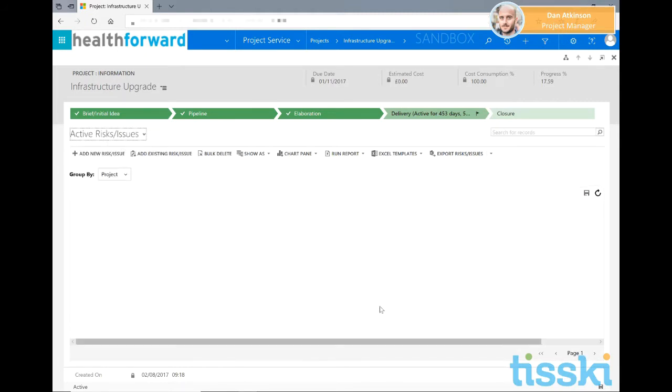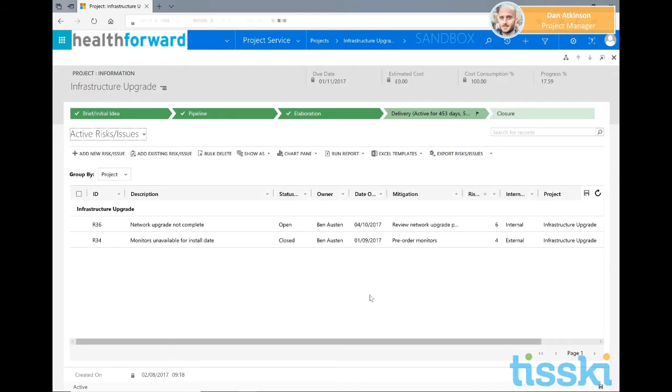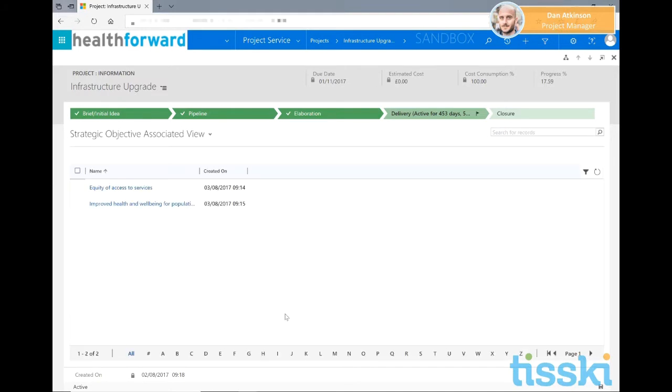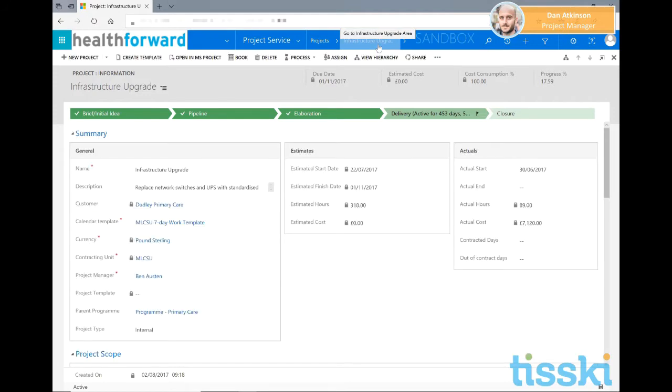So again, similar to how we saw the high-level risks and issues across the whole organisation, we can, from a project manager's point of view, see the individual risks and issues associated with this particular project and what, if anything, we need to do to manage those. And we can also, as we saw earlier, view the strategic objectives, in this case aligned with our specific project. And we can see that our infrastructure upgrade project here is aligned to the equity of access and improved health and well-being strategic objectives.